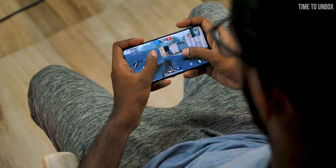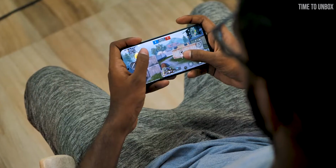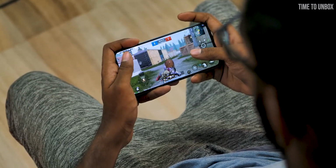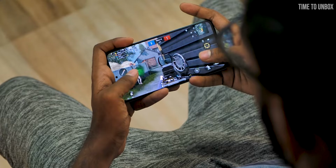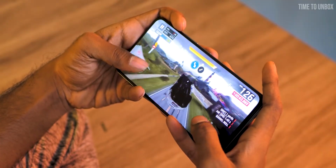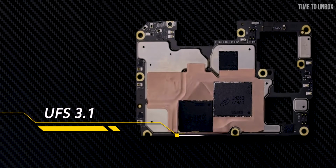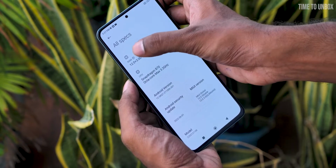When we talk about the performance, the phone comes with the Qualcomm Snapdragon 870 processor with Adreno 650 GPU. The phone has a 360Hz touch sampling rate. Also, it has a vapor chamber cooling system. When it comes to gaming, the phone performs really great. Also, the phone has LPDDR5 RAM and UFS 3.1 storage. Also, you'll get virtual RAM up to 3 GB.